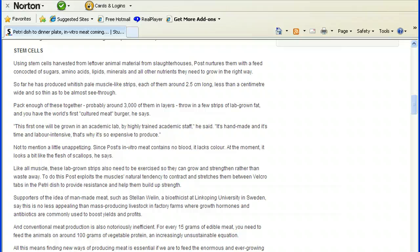And like all muscle, these lab-grown strips also need to be exercised so they can grow and strengthen rather than waste away. To do this, he exploits the muscle's natural tendency to contract and stretches them between Velcro tabs in the petri dish to provide resistance and help them build up strength.